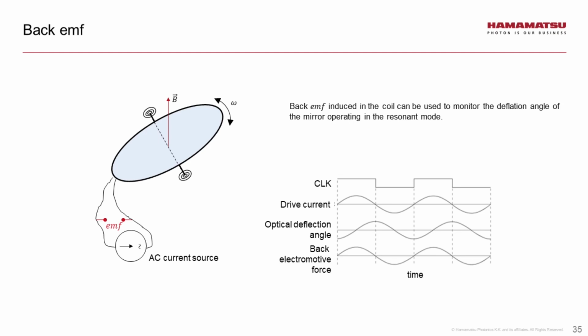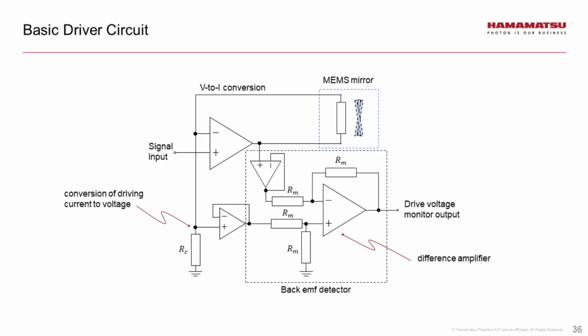Now, we are probably wondering, how do I know in which direction the mirror is pointing? Do we know that direction? And the answer is yes. The reason for that is a phenomenon known as back EMF. So again, back to physics. When a conducting loop oscillates or rotates or moves in the presence of a magnetic field, a voltage, or back EMF, is going to be induced in that loop. On the right-hand side, we see a plot of drive current, optical deflection angle, and back EMF. We can see that there is a concrete phase relationship between the three quantities. So if we can tap into the back EMF, we can then determine the direction or amount of optical deflection.